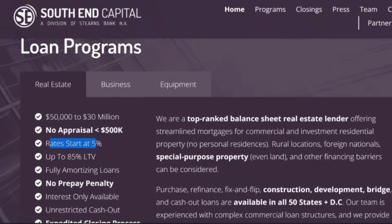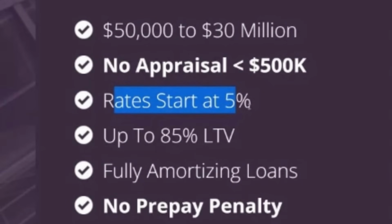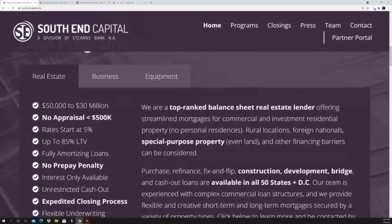This is for non-owner occupied investment real estate. It's not going to be for owner occupied. You can get up to 85% LTV, so loan to value. So meaning that you'd only have to bring 15% to the table, so 15% as a down payment. Getting 85% loan to value, generally you're going to want to have the highest credit scores possible.